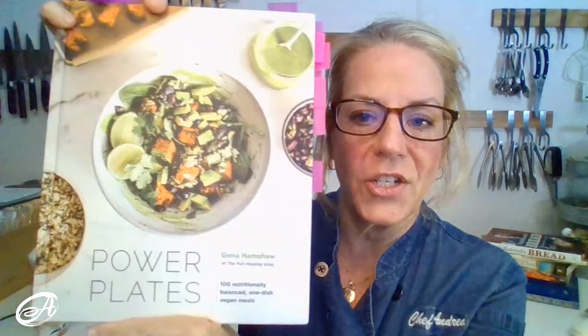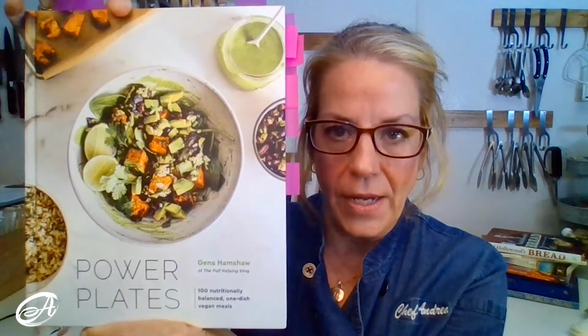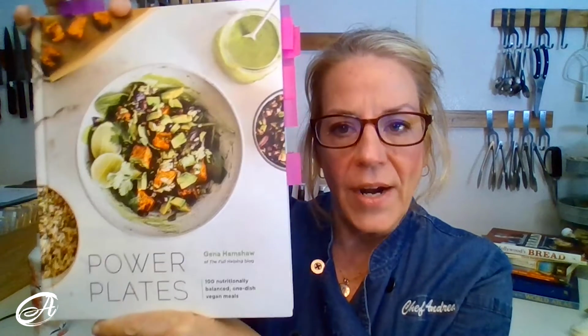So here's the story about this book. 100 nutritionally balanced, one dish, vegan meals. Don't run away. What I'll say about buying vegan and vegetarian cookbooks for those who are not vegan or vegetarian: don't be frightened of these, because all you need to do to make whatever's happening here not vegan or vegetarian, if that's your choice, is add animal protein or dairy. That's it. So throw on some grilled chicken and some crumbled feta, and this is now no longer vegan or vegetarian. It's just that simple.